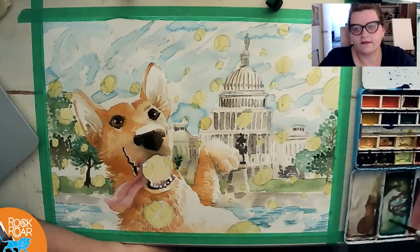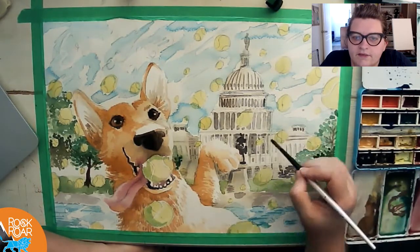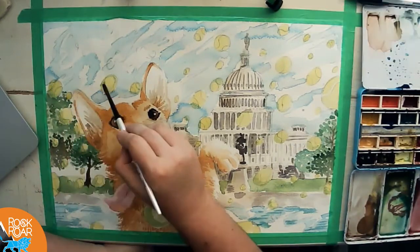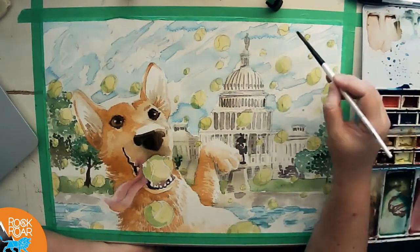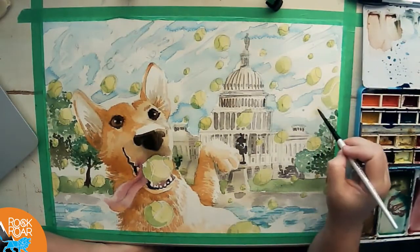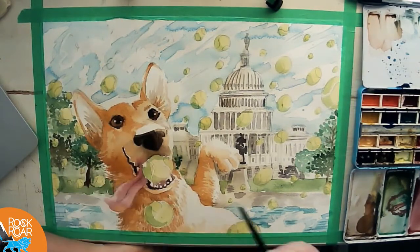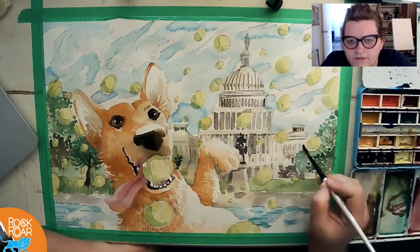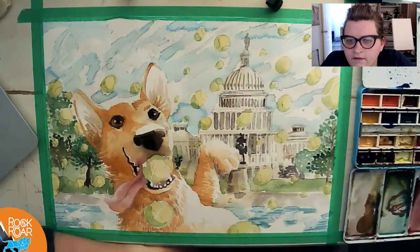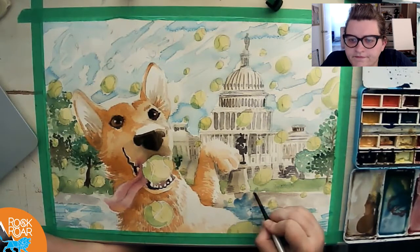Here we are, we're putting a little bit of shadow on each one of these tennis balls, but not too much. And we're just reinforcing some shadows on the building. And then painting in those splashes of water.